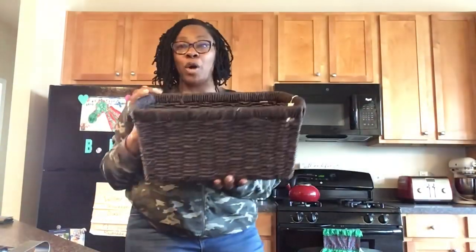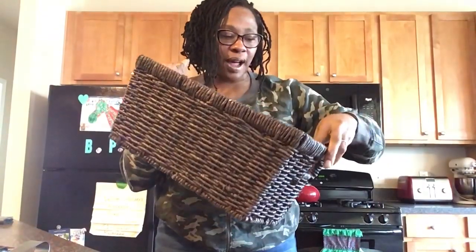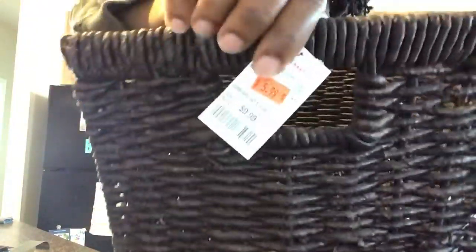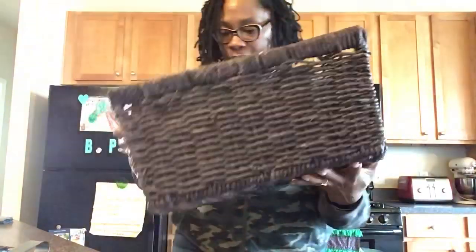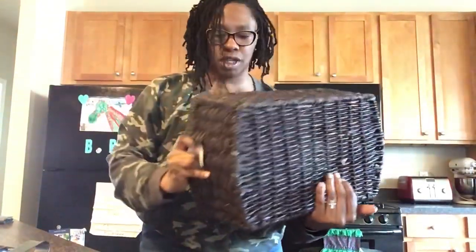This basket by Home Goods is a really nice, sturdy basket. This was a great find. As you see here, the tag is still on it from Home Goods. It was originally $9.99. Then they had it priced down to $5.99. Somehow, whoever bought it at $5.99 didn't use it. It's still very intact. Nice brown basket. I'll figure out somewhere in my house to use it.